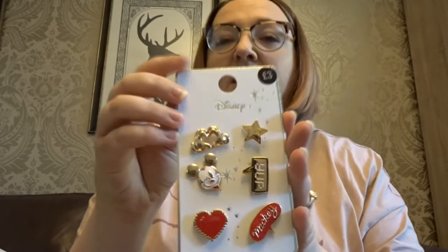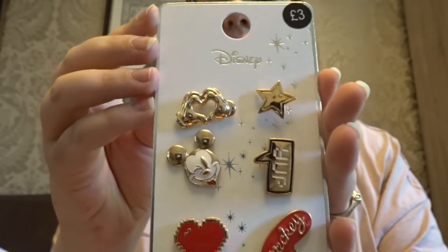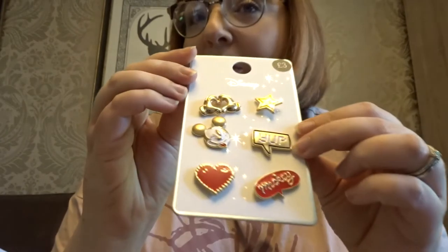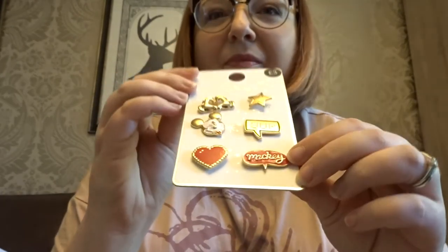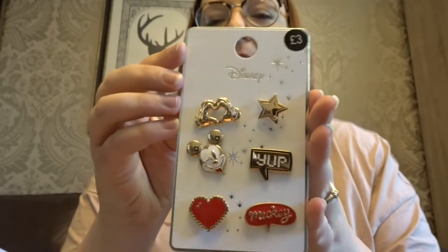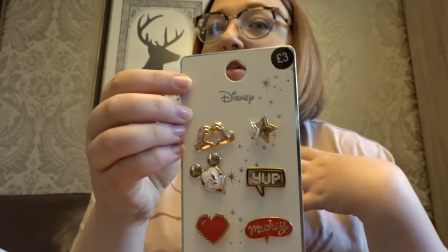And these are from a little while ago, but I just thought I'd show you these. I picked up these pins. Now, they're not official Disney pins, they are Primark pins, but as you can see, I've got little Mickey hands making a heart, a little star, a little Mickey head, Mickey in a speech bubble and a little love heart there. Again, I think I might be using these in a little craft project, but again, nothing to stop you decorating your outfit or my new baseball cap with those. They were £3.